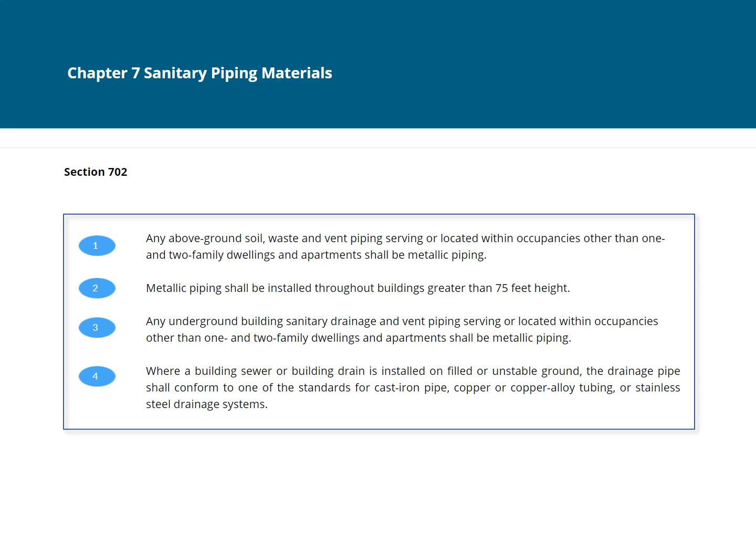Chapter 7 of the Philadelphia Plumbing Code provides details about sanitary piping materials. In Section 702, any above-ground soil, waste, and vent piping serving or located within occupancies other than 1 and 2 family dwellings and apartments, shall be metallic piping. Metallic piping shall be installed throughout buildings greater than 75 feet in height.